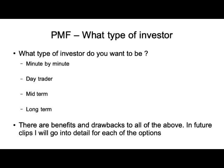So are you going purely for the share rise and fall, or are you going, actually, if I stay in this for over a year, I can get the rise and fall in the stock, but I might also get other benefits such as dividends or other shareholder benefits. I'll go into this in future clips that I'm going to be making.